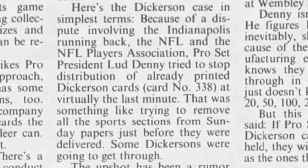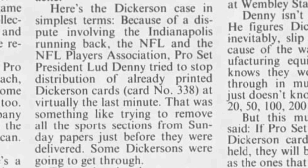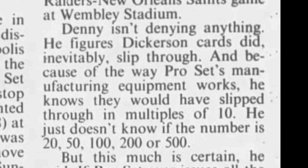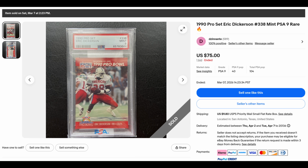This included the Dickerson cards, which Ludwell Denny allegedly tried to stop at the last moment. Yeah, I'm sure he did. He knew that some cards slipped into packs, but not how many. And so because of this, a PSA 9 will run you a little under $100. So maybe that card is not quite as rare as we once thought it was, though my guess is that the truth is most people just don't know that it exists and that it's a thing.